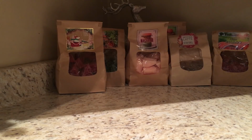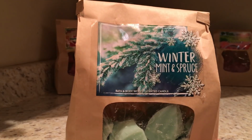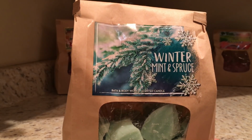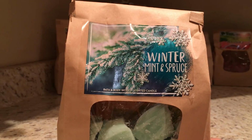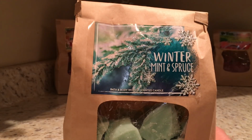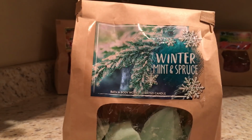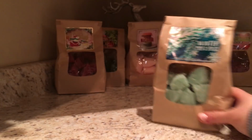Hopefully it's as strong. My friend sent me 2 candles, so I've kept one as a candle, and this one I chunked up. It's Winter Mint and Spruce. It was this candle that in Canada apparently we couldn't get, but my friend ordered them online, and she came to my work and dropped them off. It was so nice. Thank you very much. You know who you are. This is beautiful, and I have never melted it, so I'm looking forward to trying it.